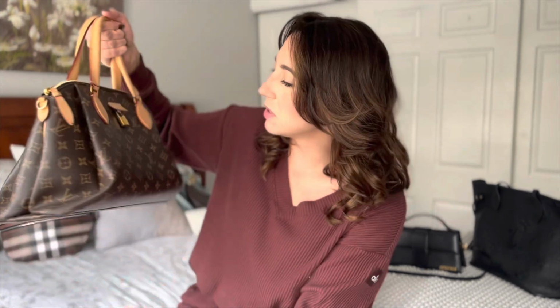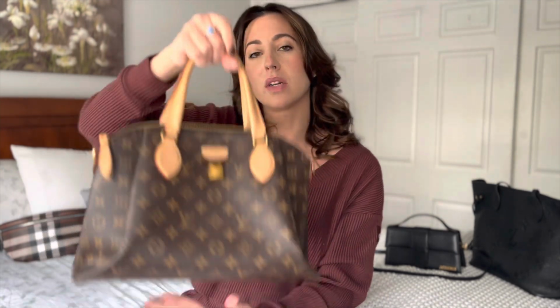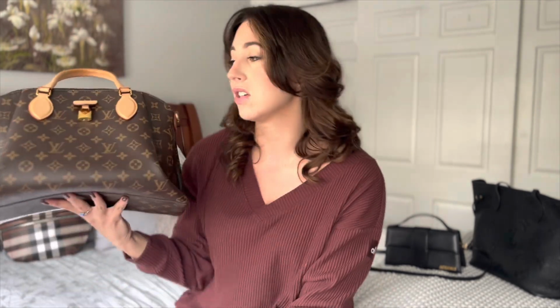But I definitely don't use it as much as I did before I had kids because the crossbody strap is great, but it's a little bit too bulky to feel comfortable as a crossbody all the time. I wish it was more of a shoulder style bag that I could just throw over my shoulder, but you can see the drop is way too short. It really doesn't fit over my shoulder. So it can either go in the crook of your arm or be carried like this. But it is a really beautiful bag, and I probably used this every single day for a year and a half.